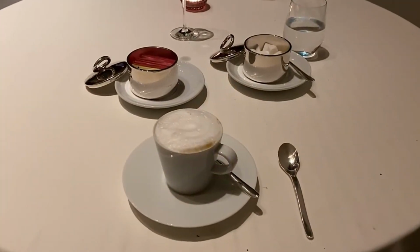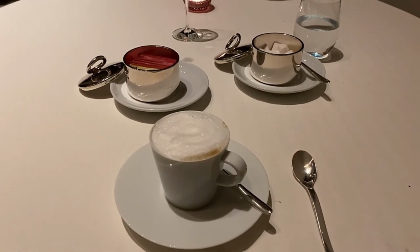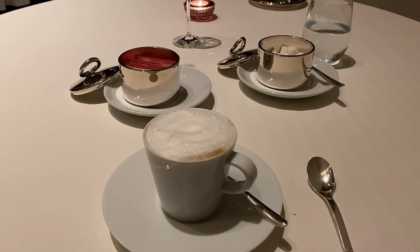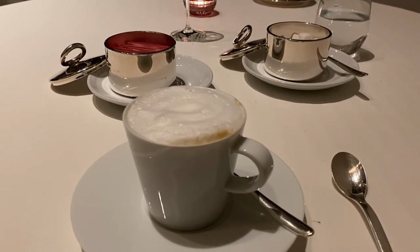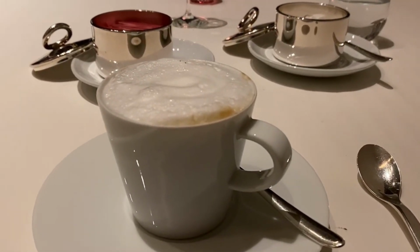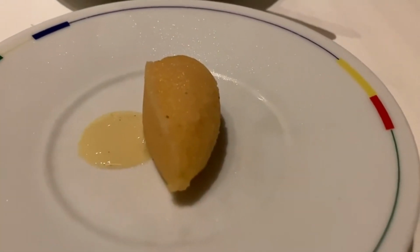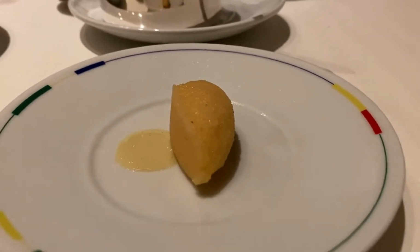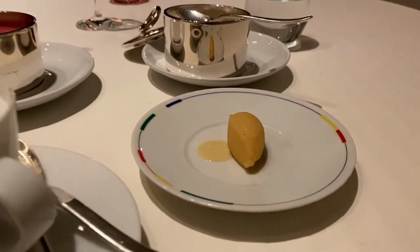I capped it all off with one serious cappuccino, deeply roasted with meringue-like foam, and so hot it was nearly scalding, but very satisfying. And just one final act, a palate-cleansing sorbet with black pepper, the perfect way to end the evening.